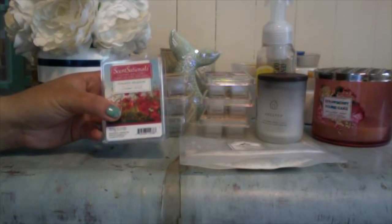I finished Summer Meadow, which I was a little hesitant about when I hauled this one. But it was good. I don't really love this one on its own, but I blended this with several things, so I was pleasantly surprised. And I had two lonely cubes of Honeycrisp cider.